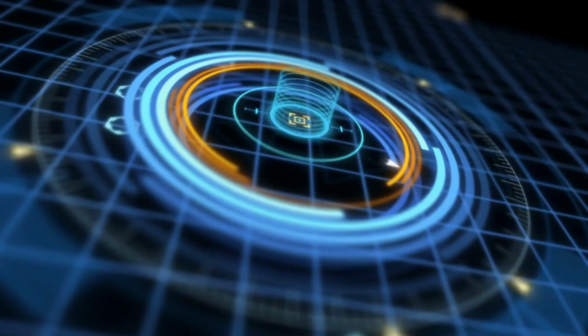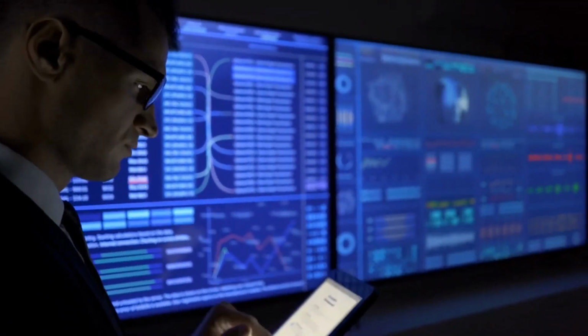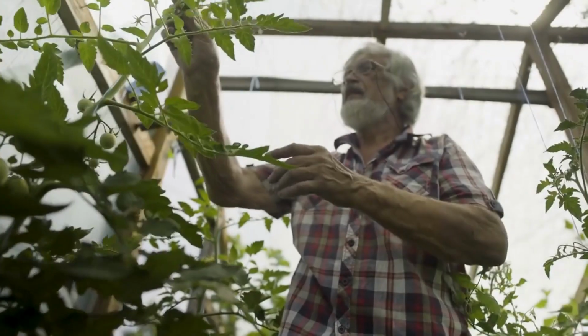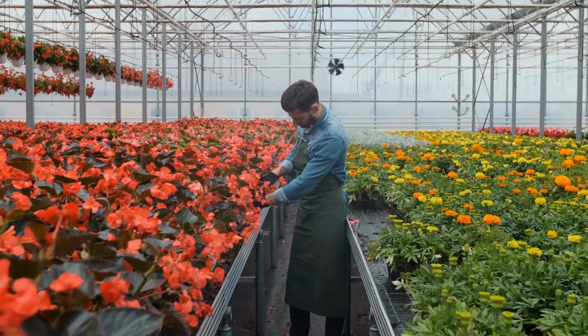Data collected by in-situ sensors is transmitted in real time to a central server, where artificial intelligence and machine learning can be applied to analyze the data. This enables growers to make the most of their data, identify patterns, and troubleshoot any problems in record time.